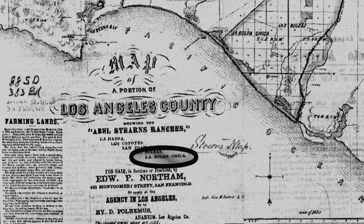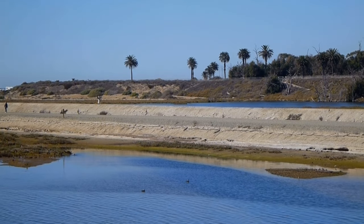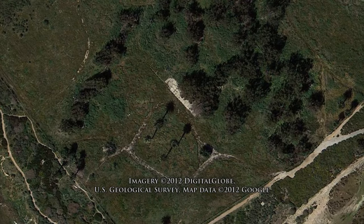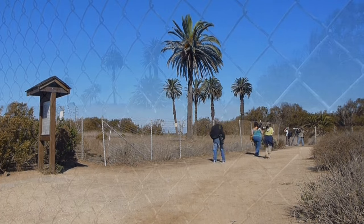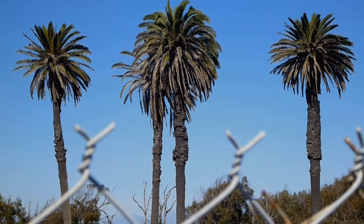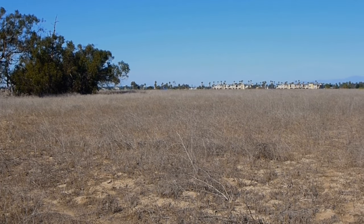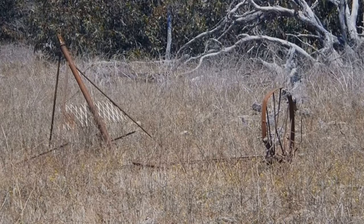By 1900, a group of businessmen wanted to use the area for duck hunting, so they purchased about 2,000 acres of Bolsa Chica and built quite a plush gun club, a lodge, up on the mesa, which is right over here where these trees are. Only the foundations of the gun club can now be seen, and only from a distance through a fence. But in its day, it was one of the most prestigious gun clubs on the California coast.